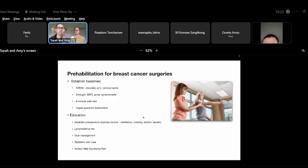The first part is that we're really focused on prehabilitation for breast cancer surgeries at OHSU. Prehabilitation meaning that we initiate rehab prior to any surgery. One of the reasons that we want to do this is we want to establish baselines. We want to know if they have shoulder, arm, cervical spine range of motion that is within functional limits prior to surgery. We also want to assess strength with manual muscle testing, and we might want to look at grip strength with a JAMAR dynamometer.